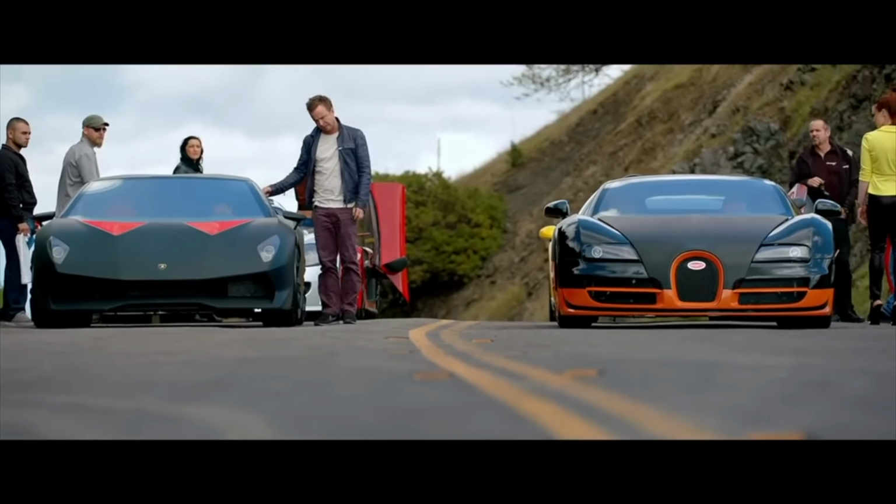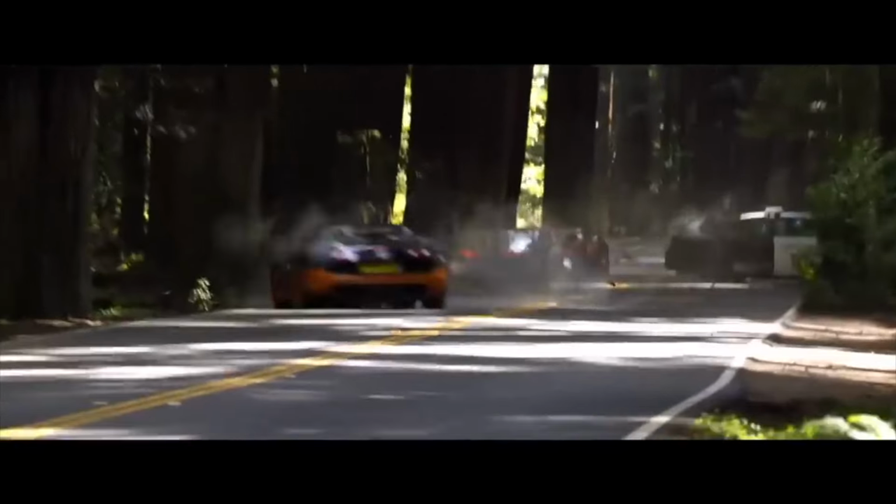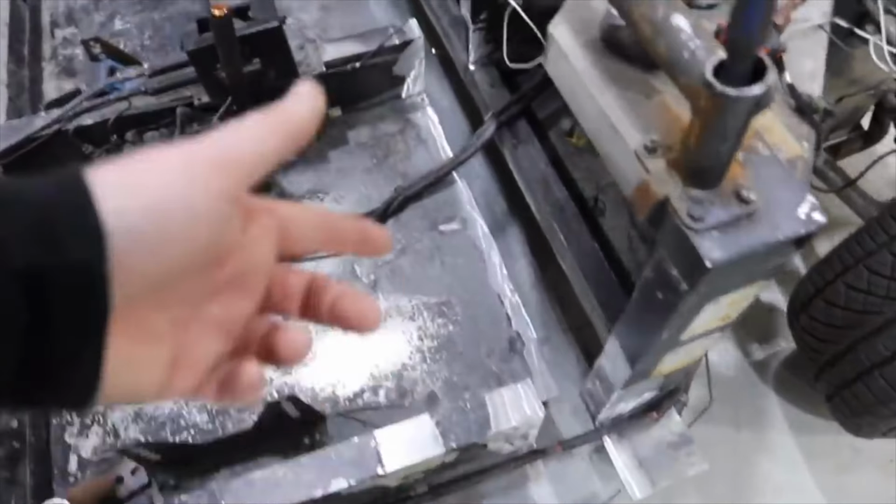If you're just joining us and don't know the history on this car, it started as a Bugatti movie car. It was used in the movie Need for Speed. It was a replica Bugatti used for the movies. We bought it, peeled it apart, put a Mustang body on it.